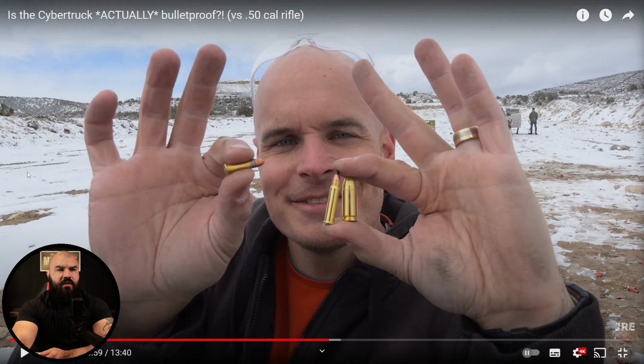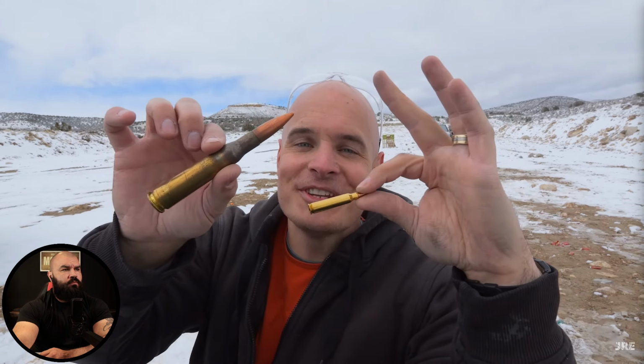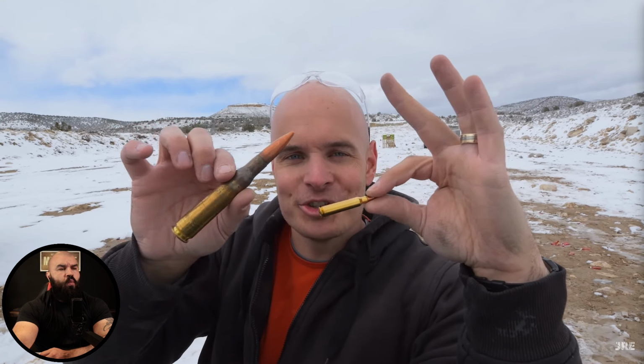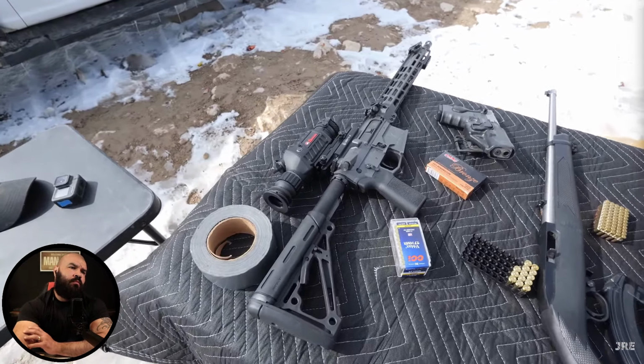I think the 17 will still go through, guys. This one costs about 40 cents and this one costs about 25 cents. When we get into the bigger bullets though, this AR costs 33 cents and this 50 cal costs about $5 a shot. Wowza. Not that it matters when we're shooting a $100,000 truck. Let's see what happens to these little tiny guys.